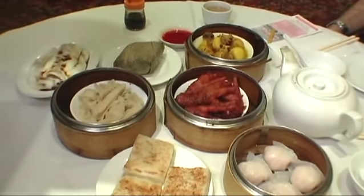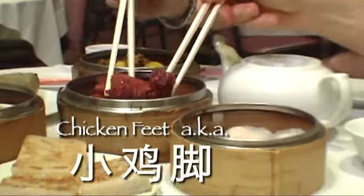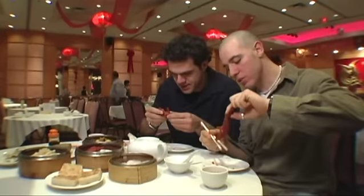A ton of food here, man. Definitely starting with chicken feet first. I can't wait to try those. All right, I'll follow your lead. Yeah? Chicken feet is one of my favorite dishes, but it's not very polite to eat it. I'm going to ask you.